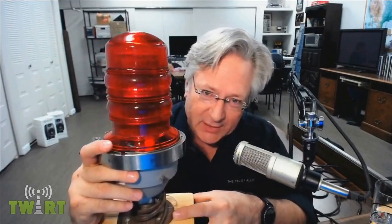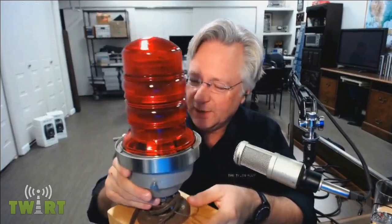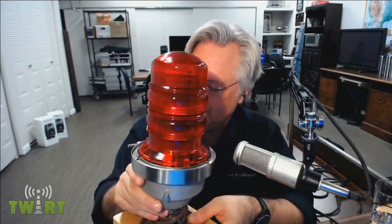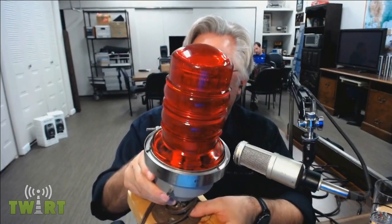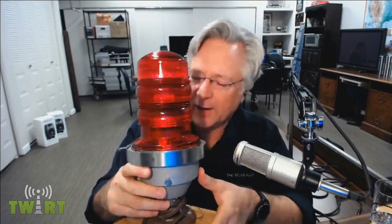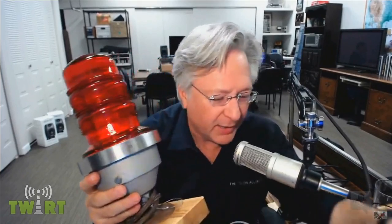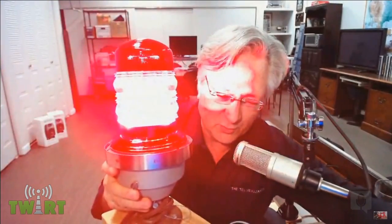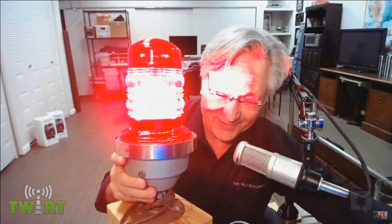This wouldn't be just a simple... I mean, it's different up here than a regular incandescent bulb obstruction light would be. And I wish I could open it up, but I don't have a wrench handy. I can turn it on if anybody wants to. This is really bright. There we go. Ooh, look at that. Oh my goodness. So that would be an obstruction light, and that's pretty stout right there.